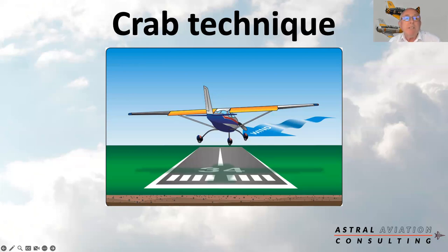So when we get to the threshold then, in this technique we round out while we are crabbed. In other words, the nose is not pointing down the runway. We still round out in this position. The problem is obviously the nose isn't pointing down the runway, and if we touched down, we'd go off the side pretty quickly. So what we need to do after we've rounded out is apply rudder to bring the nose of the aircraft into line with the runway that it's about to land on.